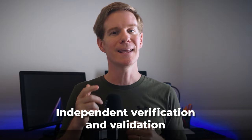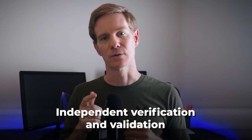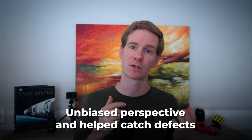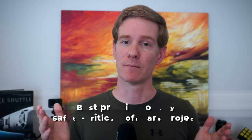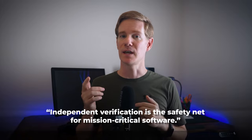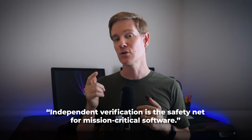Now, let's talk about the third and most important lesson, independent verification and validation. The Shuttle team had a separate team that tested the software independently from the developers. This provided an unbiased perspective and helped catch defects or risks that developers may have missed. Having a separate team is a best practice for any safety critical software project, and it was a key factor in the Shuttle software reliability. Independent verification is the safety net for mission critical software.